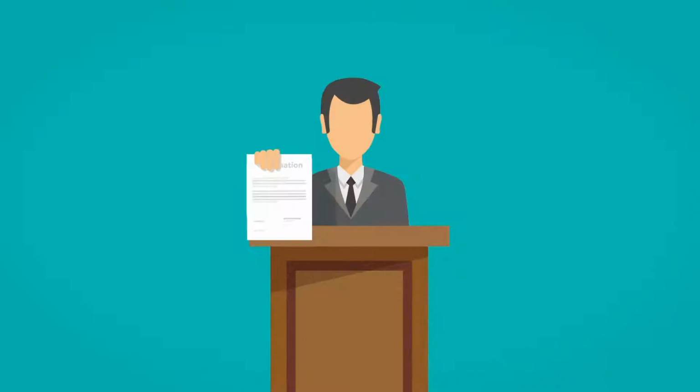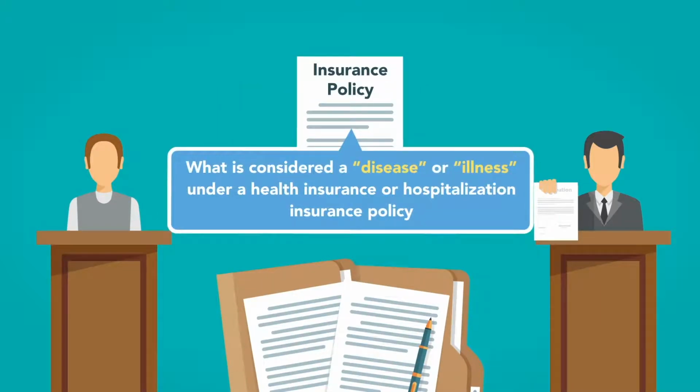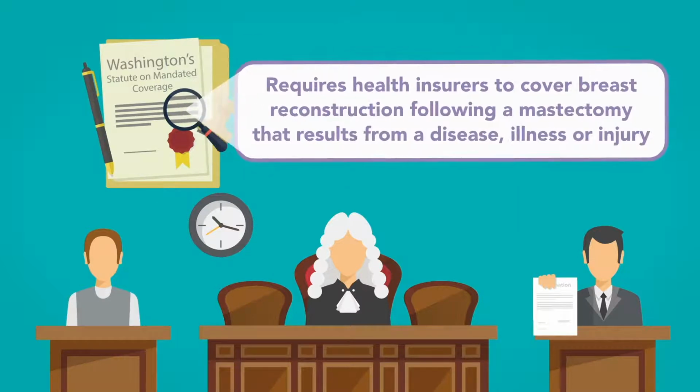Should a dispute regarding coverage arise, an insured may seek remedies in the courts. The question typically surrounds what is considered a disease or illness under a health insurance or hospitalization insurance policy. For example, Washington's statute on mandated coverage requires health insurers to cover breast reconstruction following a mastectomy that results from a disease, illness, or injury.